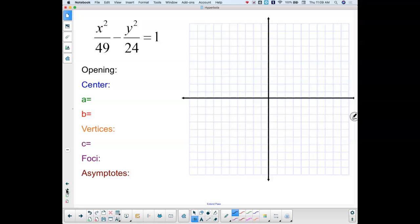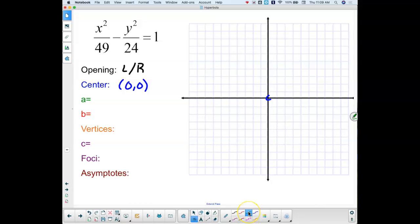Left and right? Agree? Okay, because it's x squared, so this is a left and a right opening hyperbola. Okay, love it. Center of said hyperbola. The origin, yep, 0, 0. A squared is underneath x. So A is what? 7, right? So that means that I'm going to go left and right 7.